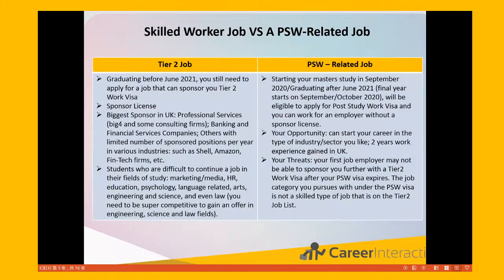Okay, so typically, the questions we receive from most students about the post-study work visa are in relation to what kind of job you can actually look for. We normally compare skilled worker visa job opportunities to post-study work visa related jobs. So if you're following the route, you definitely have certain criteria.